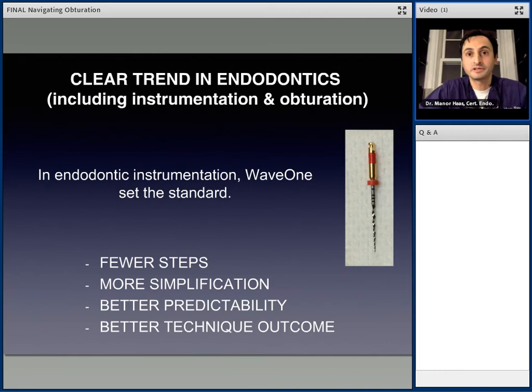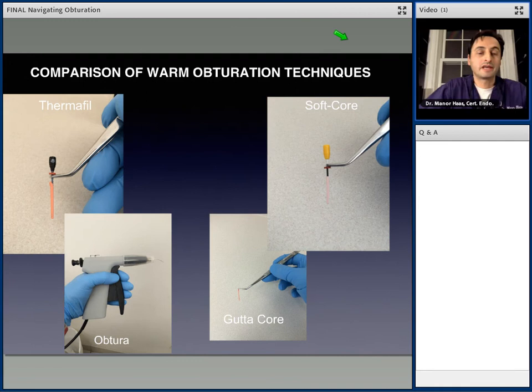The fewer steps you have, the less things can go wrong, the easier it is to follow, and so forth. And Wave One, which is the file you're seeing right here in this slide, is really what started that trend. And it's really impressive what it has done. And so with that in mind, keep in mind the following. I do want to go into the obturations. And so imagine at this point, we have instrumented our canal, we have medicated it, we have dried the canal, we're ready to obturate. This is what we need to keep in mind right now.